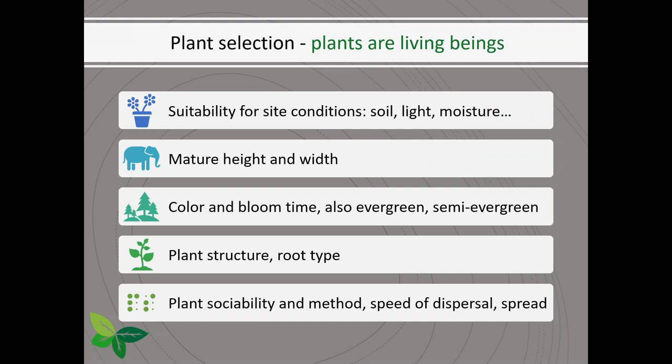Next, and these last two important things are usually the things that we don't think about naturally, is the plant structure and root type. If you're thinking about how plants grow in nature, there's some plants that have taproots, some plants have fibrous roots, and they grow together, so they're using up resources and sharing resources, but they're not fighting with each other. Basically, they're not competing for the same resources there. They can share the same space, but they're not exactly in the same space.